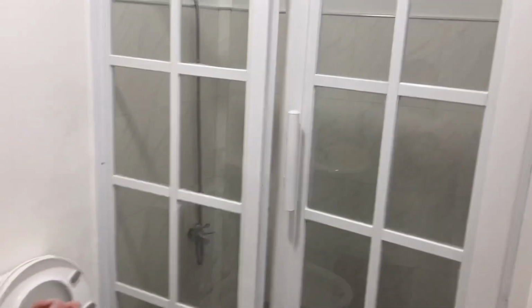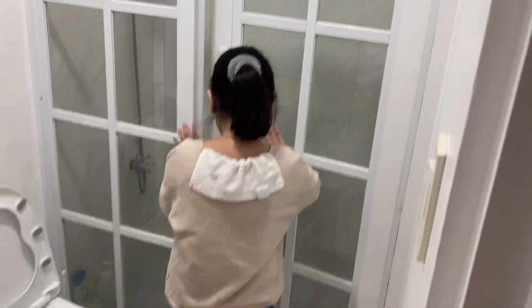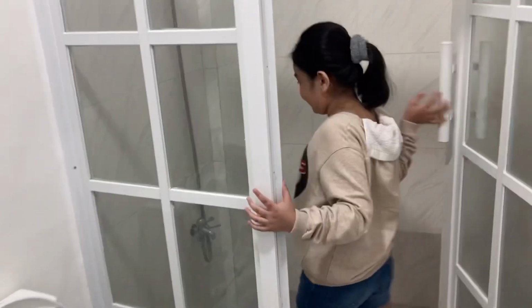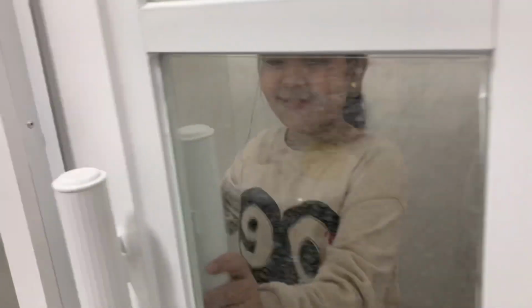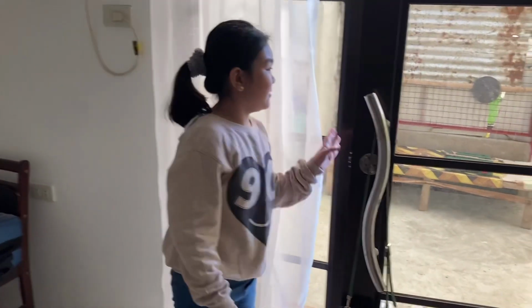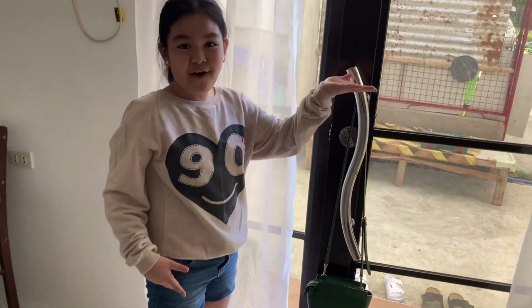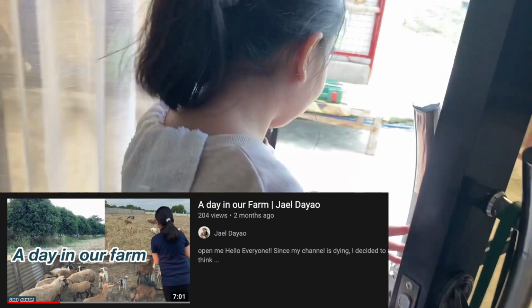So this is the best part. It's the shower. We have these cool little nice doors and stuff, and we have a shower. So that was basically the bathroom. So yeah, now we're gonna go outside and I'm gonna show you guys the farm, the big white farm that I showed you guys in the last vlog.